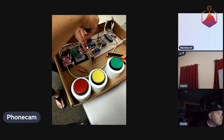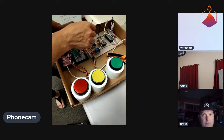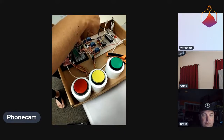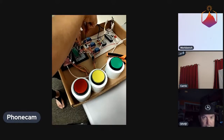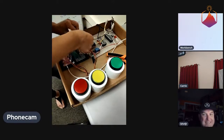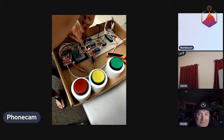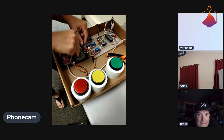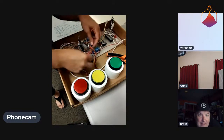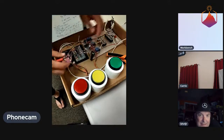Yellow one in there. Got the green one in there. And if this wasn't clear, this is the first time we're doing this, so we're doing live project stuff. If something doesn't behave as expected, or if we let the smoke out or something like that, that's sometimes what happens, and that is part of making a project. And it is sometimes the best way to learn.